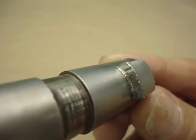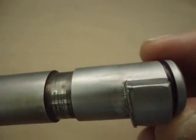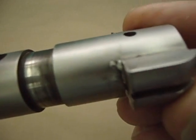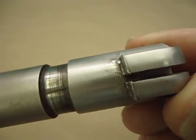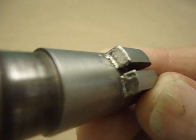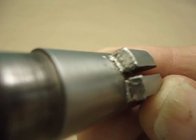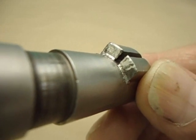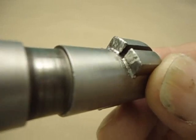So that's been built up. We had it built up about 3 thou. You can see that there on that lug. And then once again on that lug, same thing. So that's been built up. Just see the incredible detail of that welding in there. It's just unbelievable. Gotta love those laser welders. So that's all been built up on the back end.